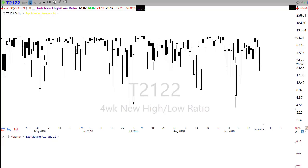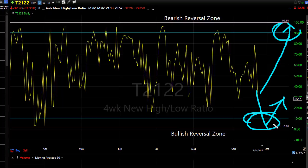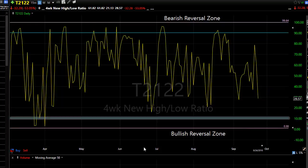T21-22, that 4-week new high, new low ratio. I look at that on just a simple line chart, and you can see we moved down substantially yesterday with that selling, but we were still a long ways away from that place where we would be worried or suspecting that bullish reversal zone back up. So we've got room to the downside, and we've certainly got plenty of room to the upside before we reach any of those reversal zones. So still not getting those reversal signals here in T21-22, but it just shows us that we have plenty of room that we could go either direction. So we want to be watchful of that.